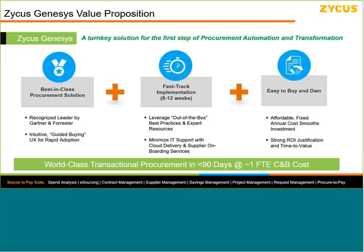So point number one here, we have a best-in-class procurement solution. We are ranked a leader by Gartner and by Forrester, and we're very, very honored to have such honors bestowed upon us as an organization. We use our user interface as a differentiator for us. And again, as I pointed out, you'll see that no vendor is going to top us for coupling ease of use together with depth and breadth of functionality.